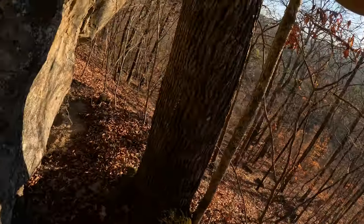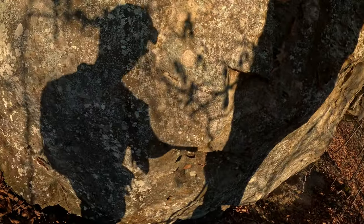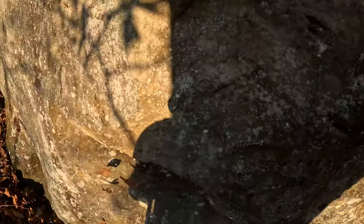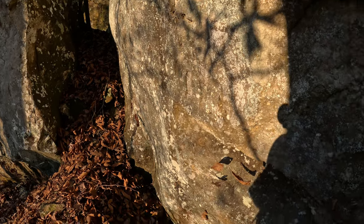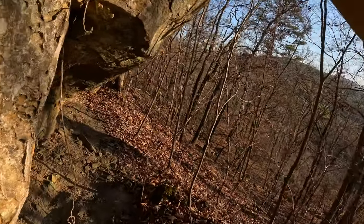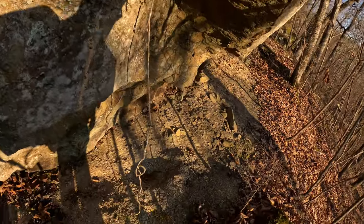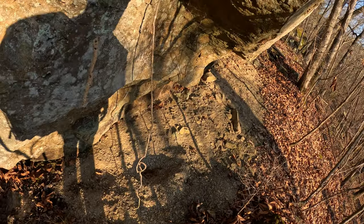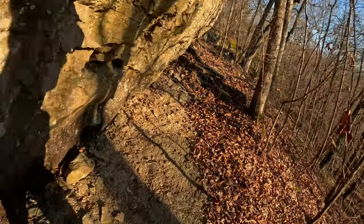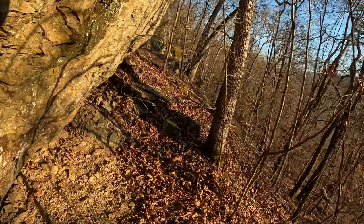Root. If not just a part of the trunk. And yeah, there's a bear crack. And I don't feel like going through it. Somebody's been digging right around in that. Some kind of great stuff.